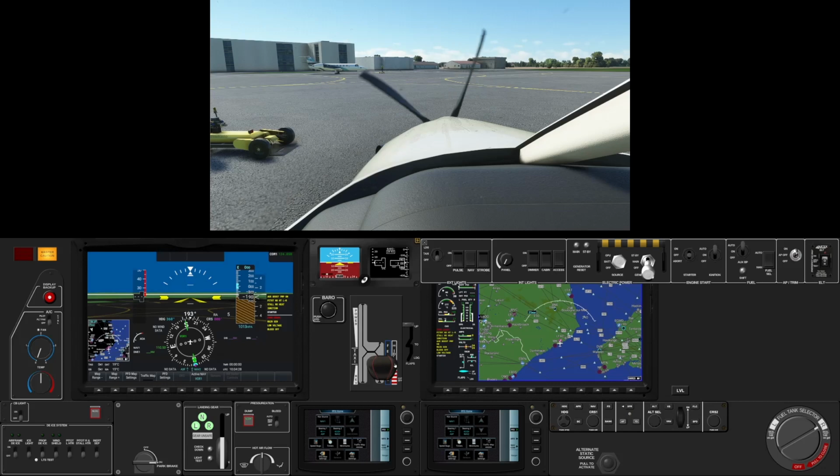Should get that starter flick off when we're up around the 50-odd percent. 54, I think it is on this plane, is it? 52? There we go. And we have a successful start.